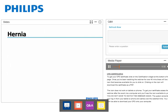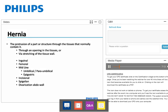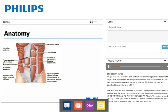As I'm sure you're all aware, a hernia can be defined as a protrusion of a part or structure through the tissues that normally contain it. Now, in the abdominal region, they can occur more commonly in the inguinal and the femoral region, as well as in the midline, be it umbilical, paraumbilical, or epigastric. Hernias can also occur through an incisional scar. We'll also have a look at some Spigelian hernias, as well as a divarication of the abdominal wall.